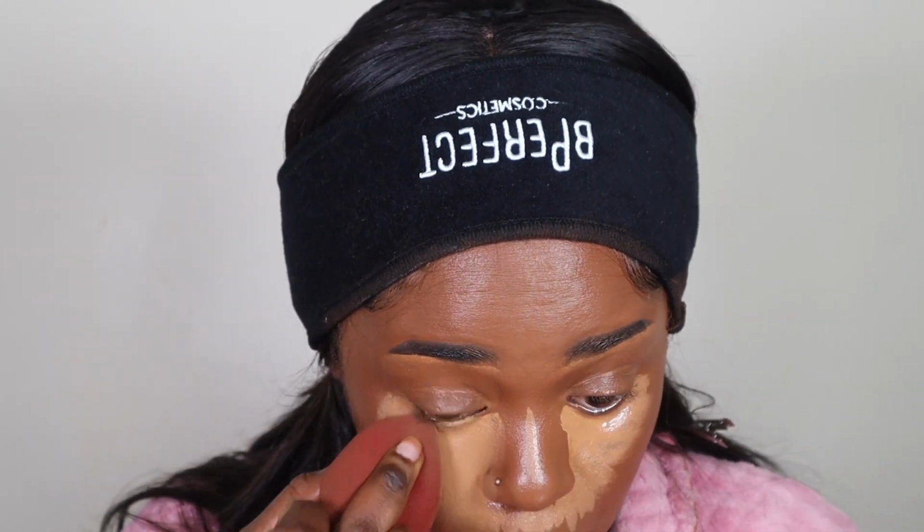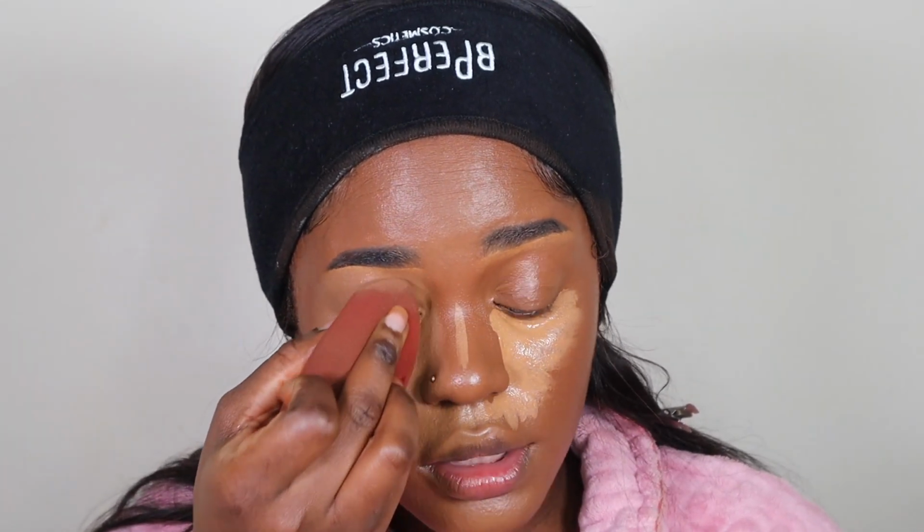Okay, now I regret using this sponge for my under eye because it's quite big. It can be a bit much sometimes because it will literally drag the concealer everywhere. And then I like to bring some of it at the top here. You want to bring some of it on your eyelid like so and just blend everything in. And this is going to help as your eyeshadow primer.